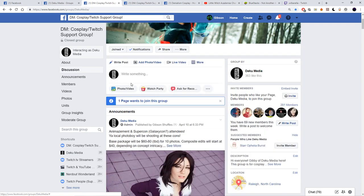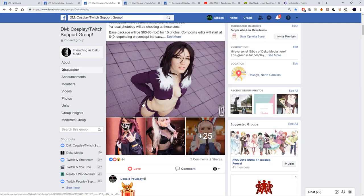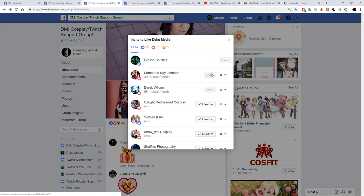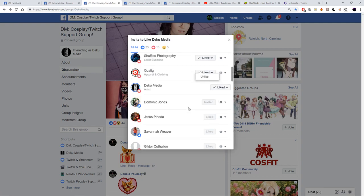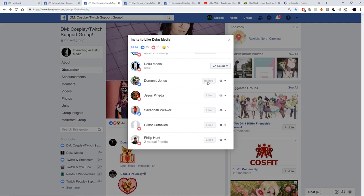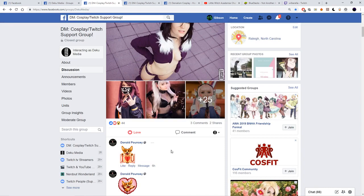Another thing that is useful is, I made this Deku Media post right here, and if you click on the engagements for it, you'll see liked. Basically what will happen is if somebody likes this post that doesn't already like my page, or that I haven't invited to like my page yet, you'll have a button where you can click invite. And what that'll do is if you make a post in this group and somebody new likes your post, you can invite them to go over and like your page. And whenever they do that and you make future posts in the group, they're going to get a notification that you made a post in this group.